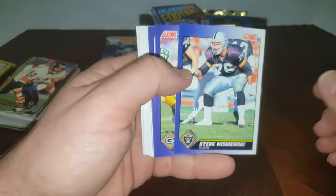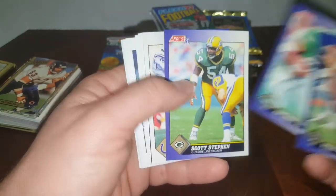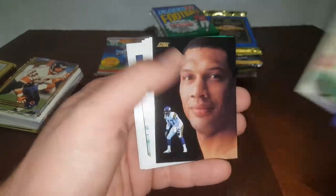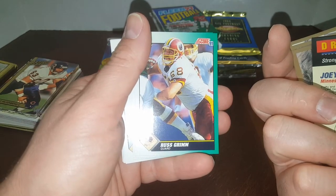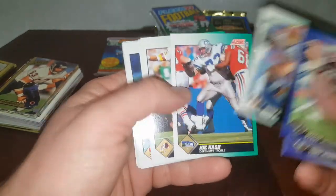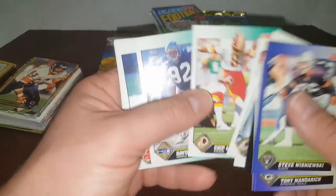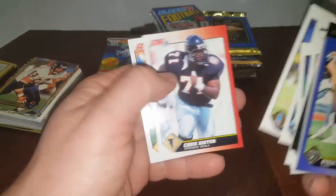Alrighty, let's see, 1991 Score Series 1. Alrighty. Todd Marinovich. He was a beast back in the day. Ron Stark. Oh, look at that card. Joey Browner. Dream Team. Pretty cool. Kind of similar to the Dream Team baseball, except they were black and white. Those ones are in color. Anthony Carter. Alright. Let's check out Series 2.